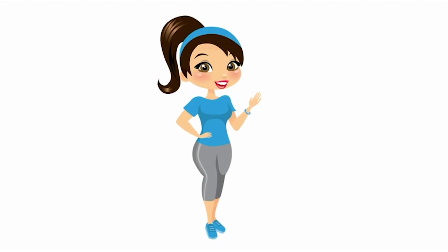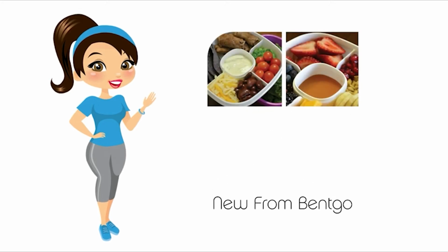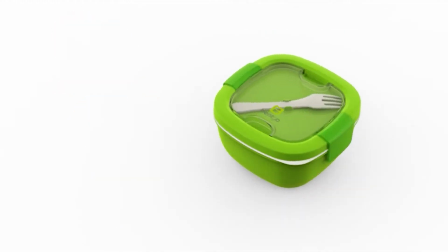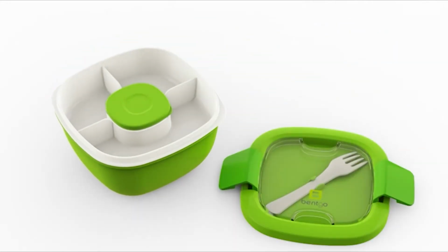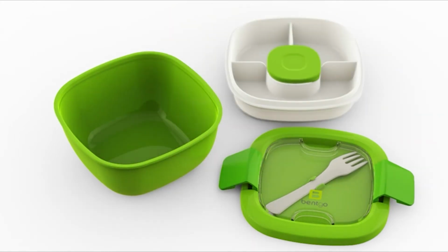Hi everyone, Bentgo Bonnie here again, and I'm so excited to introduce a healthy new addition to the growing Bentgo family. Meet Bentgo Salad. Bentgo Salad is a convenient and stylish way to keep your salads fresh on the go. This innovative all-in-one salad carrier keeps your greens, salad toppings, and dressings separate until you're ready to mix and eat.